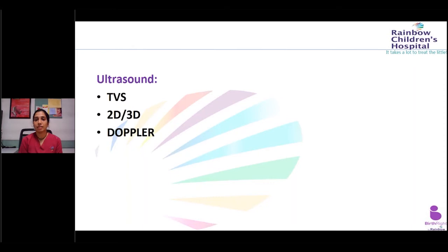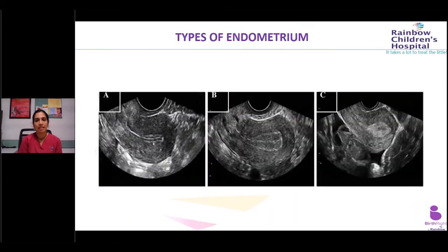2D would definitely help us in a routine scan to see the type and pattern of the endometrium, and 3D definitely when you're looking into the vascularity, when you're putting a Doppler to see how much blood flow there is and to what extent in the endometrium. We'll be discussing a few things like the pattern of the endometrium in the next slide. So this is the pattern of endometrium which you can see. There are three types of endometrium which you would see in a cycle length. In one cycle, you can see all these three types.